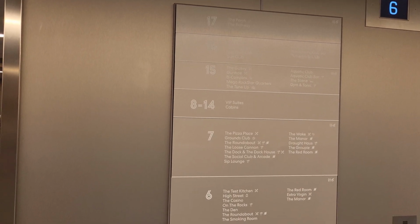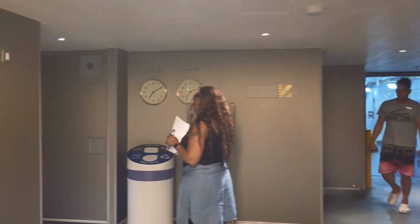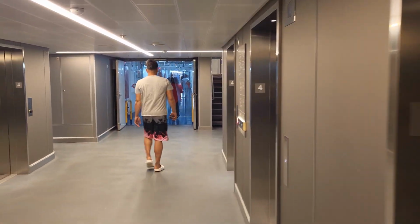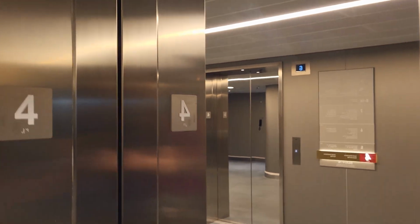Hey everyone, so today we're going to be doing a cruise walkthrough of the Valiant Lady ship from Virgin Voyages. Just got back from a trip with them, and we're on the fourth deck. To the left of these clocks you'll see a little exit. That's how you get out on port days. You get off the ship at the end or get on at the beginning on the 7th floor, I believe, but on port days you get off on deck 4.